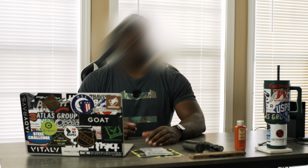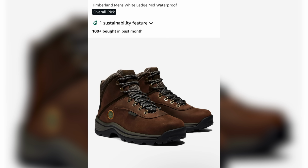And speaking of boots, there's actually a really cool pair of boots that I like that you can get on Amazon. Now, to be clear, I don't wear these boots anymore simply because I actually wore them to the point where they started falling apart, but that was after 4.5 years of wearing the boot every single day. And the boots that I'm talking about are the Timberland men's White Ledge mid waterproof hiking boot. I know that's a mouthful, but bear with me.